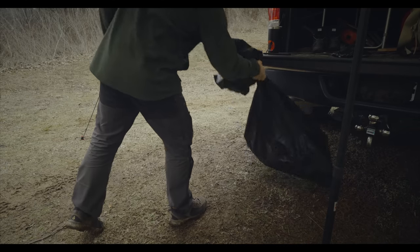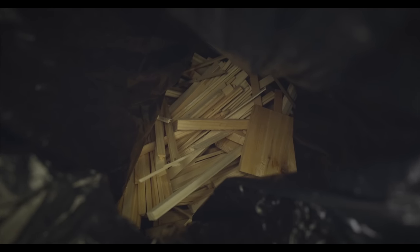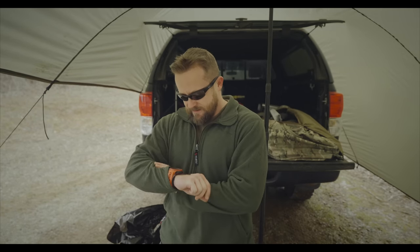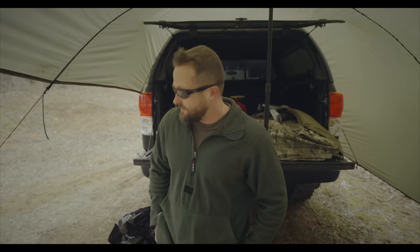Since the weather's been so nice recently, we've begun working on some spring projects at the house. I have a ton of little scraps that are going to be perfect for burning. What I have inside of this bag is a combination of cedar and white pine. Winter weather advisory was just issued for the area starting tomorrow.